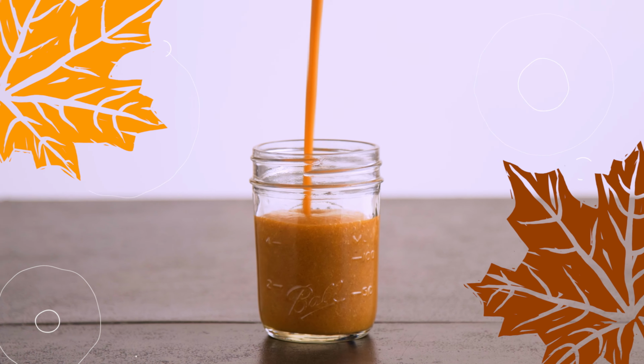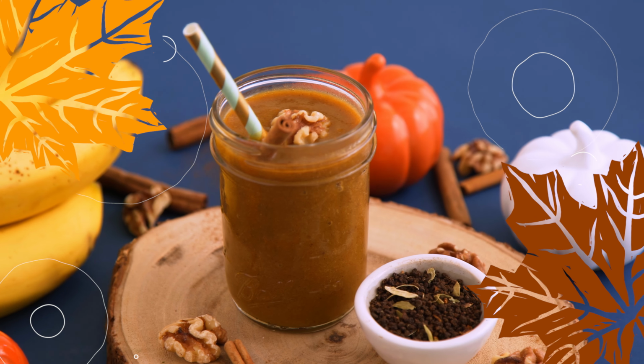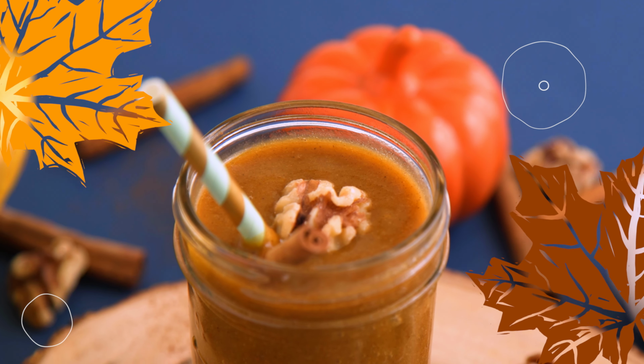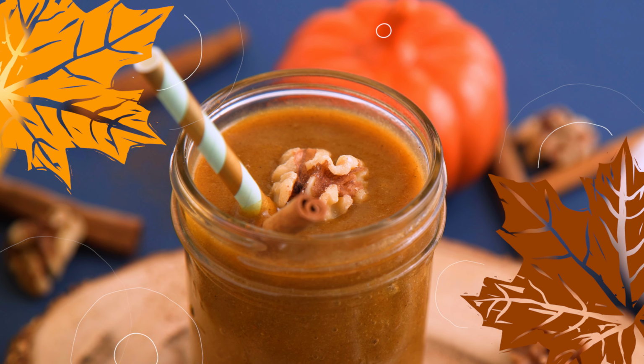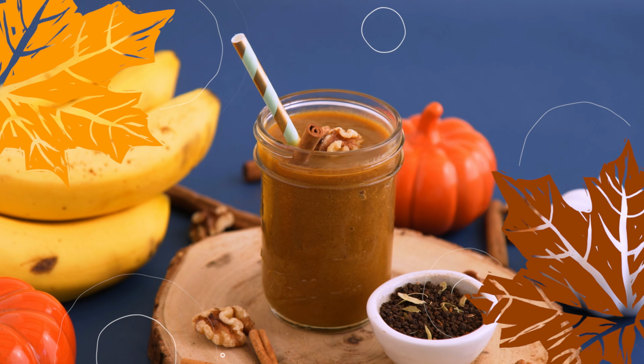The pumpkin with the cinnamon sort of automatically makes this festive for fall, but that chai really adds extra flair. It's like sippable pumpkin bread. It's cool and refreshing, which is perfect for these fall days in LA where it really still feels like summer.